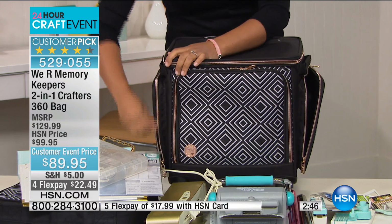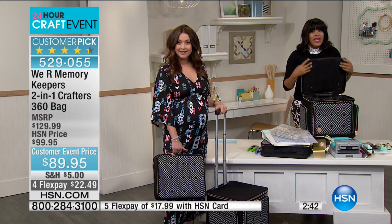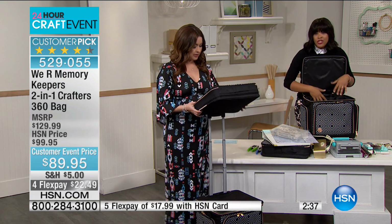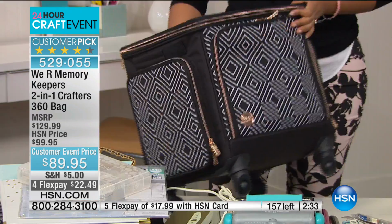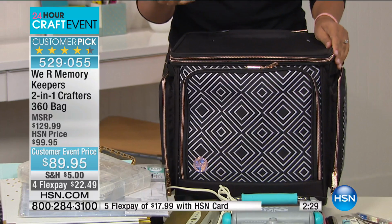If you like to take road trips, this is a great thing to take on a road trip. If you want to take a picnic with your family and you're getting ready for summer and you want to be able to take all of your supplies, your beach balls, your games, your sand supplies, and use these rollers to tote through the sand, you can absolutely do that. Get creative with how you're going to use it.